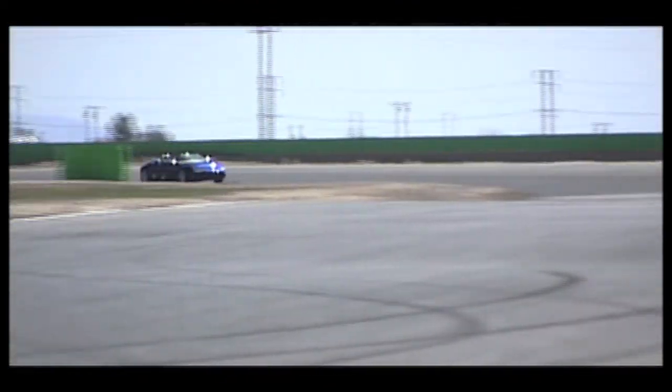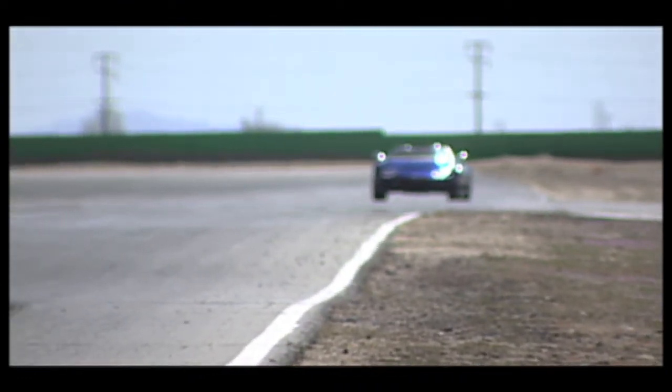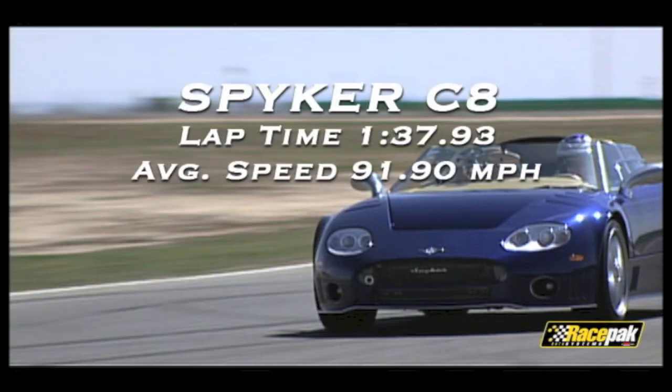It's definitely the driver's car. You got to be on it. The rear end pops out really quick on you. The Spyker was over a second and a half slower with a hot lap of 137.93 and an average speed of 91.90 miles an hour.